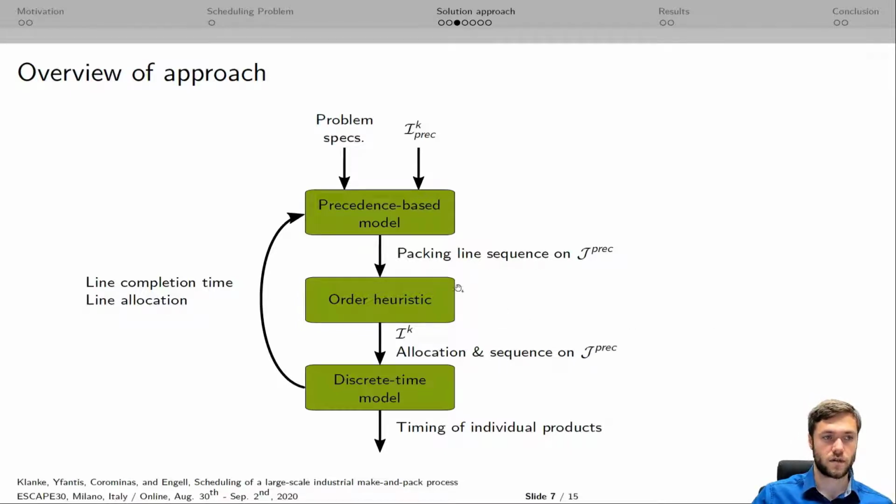These results are finally given into the second step, the order heuristic. Its task is to decide for the subset of orders ik to be scheduled in the discrete-time model. Finally, by enforcing allocation and sequence constraints on the presorted lines in the discrete-time model, we obtain the timing of all the individual products of one iteration. These results are then fed back into the precedence-based model, including completion times. It is then in the next iteration initialized with the current state of the schedule.